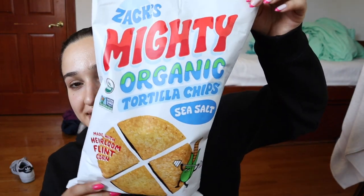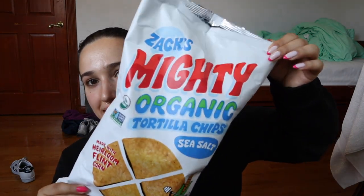Hey guys, little taste test. We're gonna be testing these mighty chips, these Zacks Mighty Organic Tortilla Chips. They claim to make nice, strong tortilla chips from actual tortillas. These chips are made with two types of organic yellow corn, flint and dent. Dent corn is commonly used in tortilla chips, but flint corn is what makes Zacks Mighty Tortilla Chips their very corny flavor.